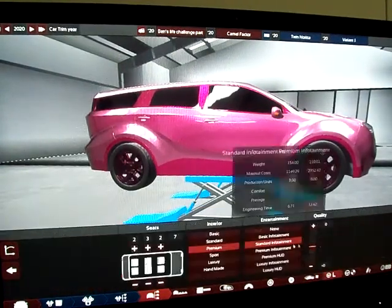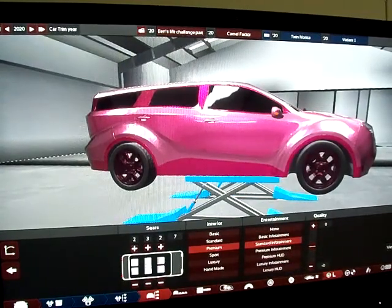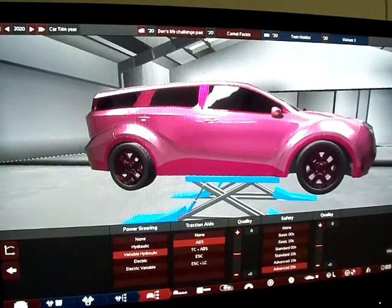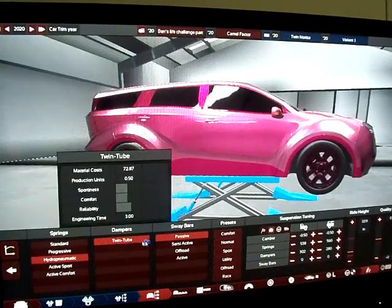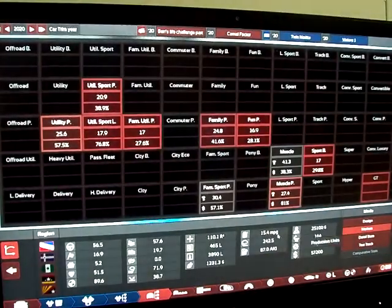Nothing special there. 7-seater premium interior, standard infotainment. Variable hydraulic ABS, advanced 20s. Hydropneumatic, whatever you call that. So it gets 15.4 miles per gallon.